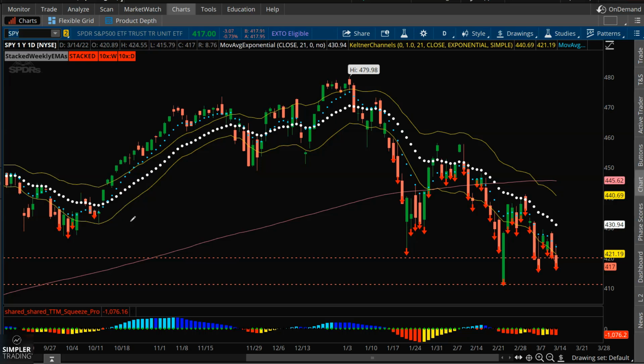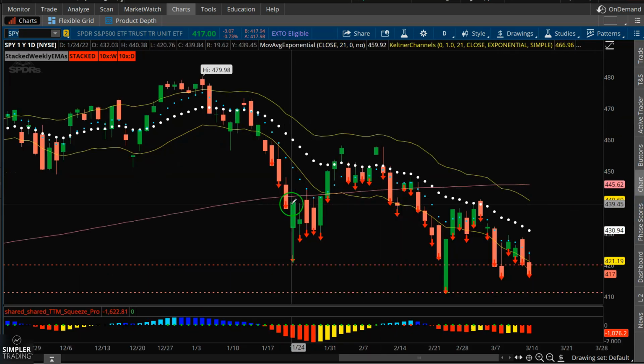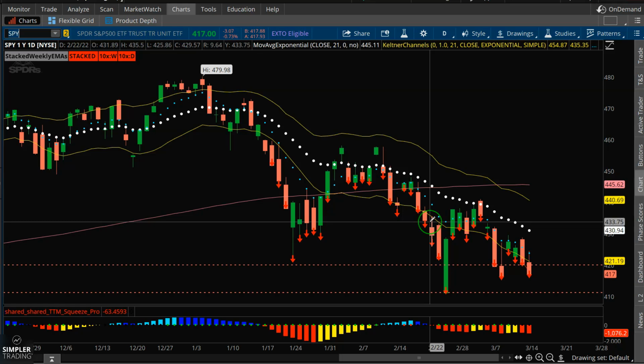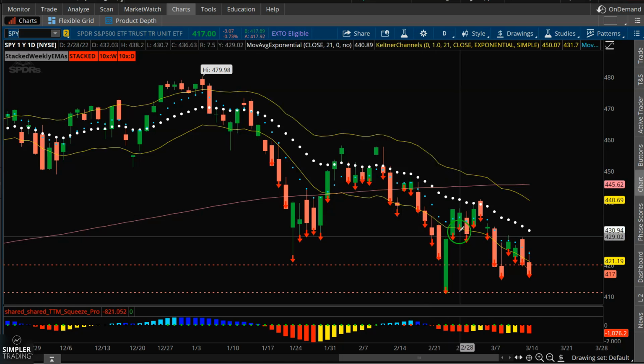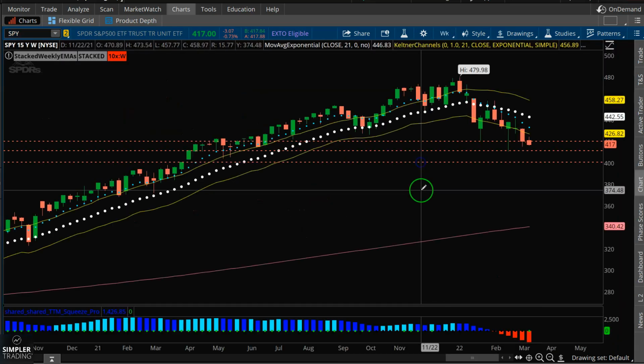From my point of view here, I am looking for the market to make a new low. There are a lot of different things we could look at as far as trend and structure, but I think one language that we all speak is the squeeze. In terms of squeeze action here, it all starts with the weekly chart.